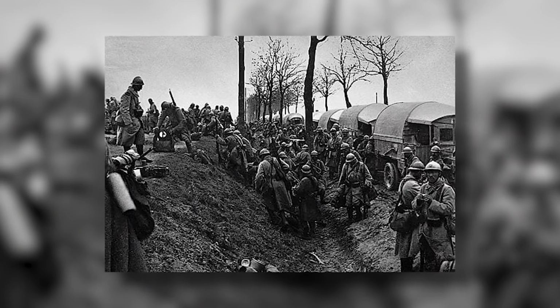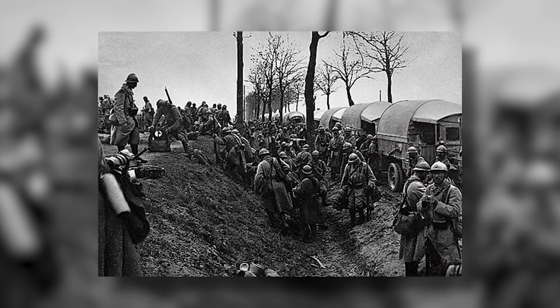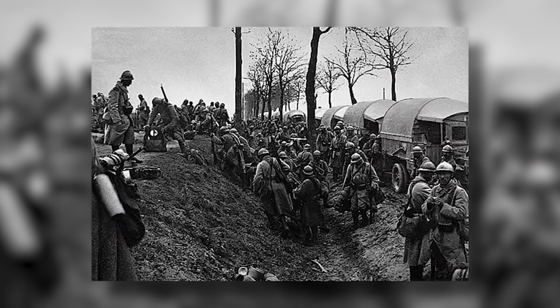The French were notorious for using trucks to move their artillery and men from one sector to another, and the Germans just couldn't keep up. They still used trains to move their cannons and men, but these were constantly harassed by Allied aircraft.